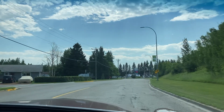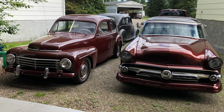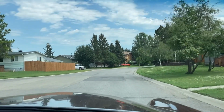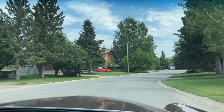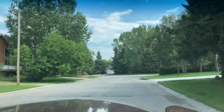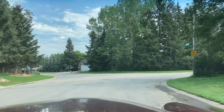I also have a 1953 Volvo PV 444. The 444 stands for 4 cylinders and 44 horsepower. And it is all original except for radial tires that I put on, and I lowered the front springs 2 inches. Other than that, that car is bone original.